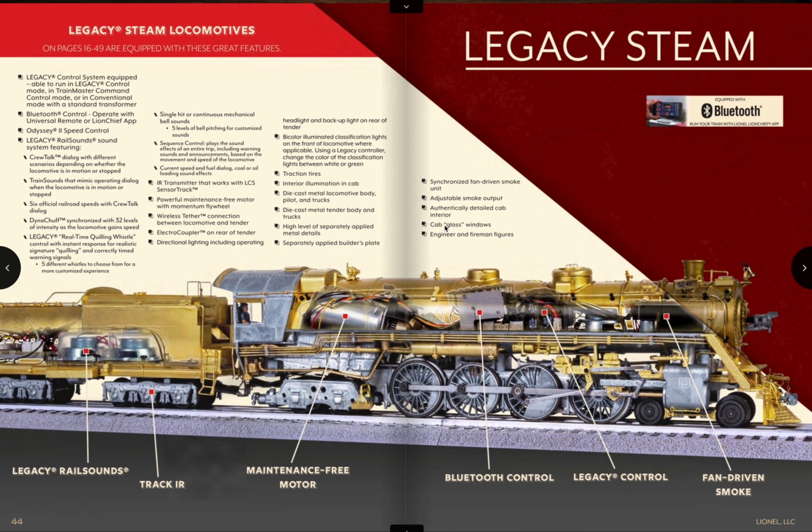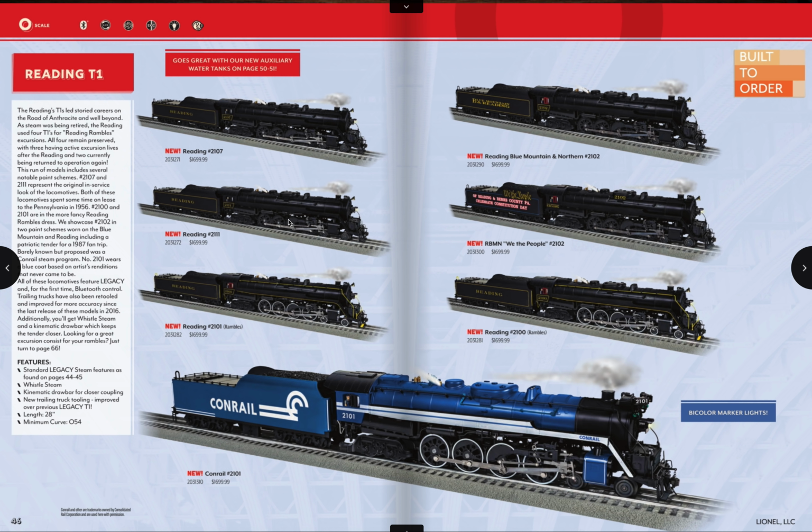Alright, so the next pages here, we're just talking about regular legacy engines, and we see the Reading T1s, and this is another engine that was previously done that they're bringing back again with new paint schemes. The Conrail is pretty awesome looking, to be honest. I know it's not realistic, but I kind of like it. Dual stripes, blue paint scheme, kind of neat. These run $1,699 MSRP, and they do have whistle steam and all the other legacy features you're accustomed to seeing.